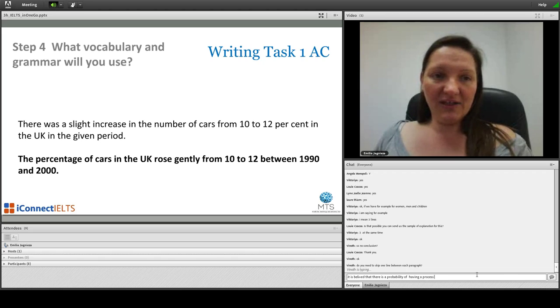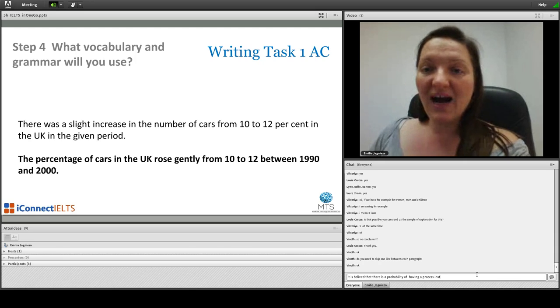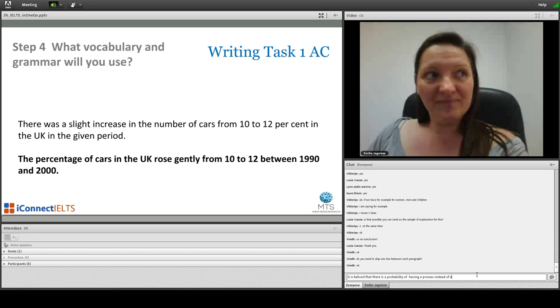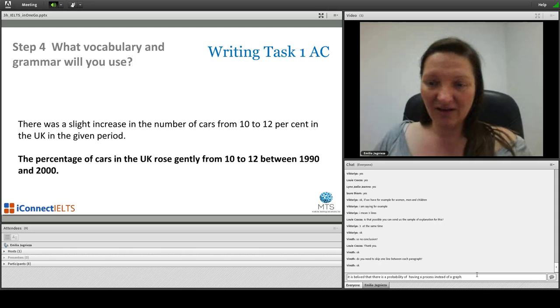So to finish with task one, I want to show you an example how you can play with sentence structure, not only vocabulary, to help you write better. So have a look here. I wrote the same message using different words and different sentence structure.